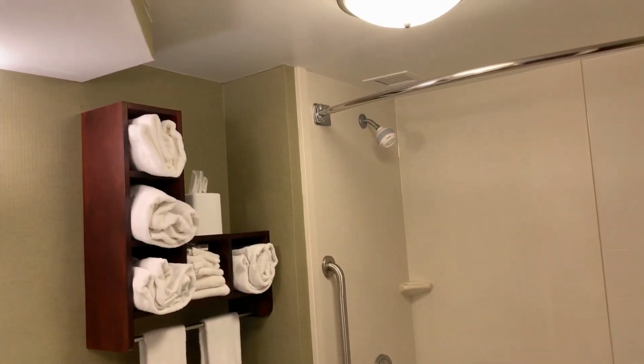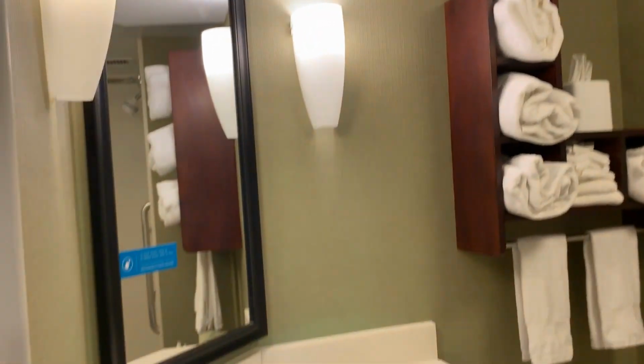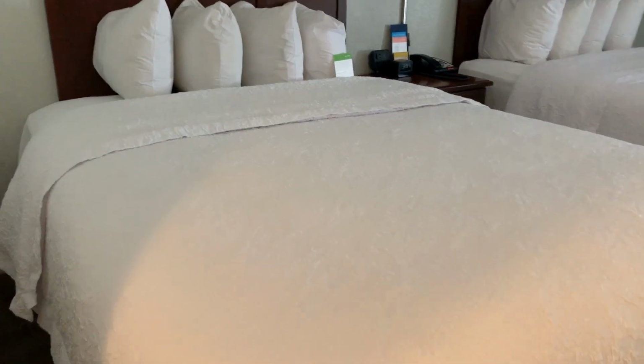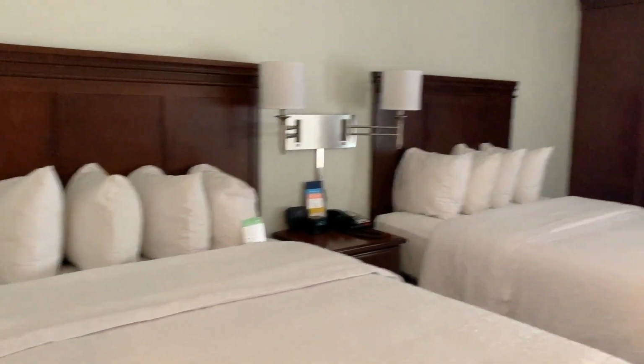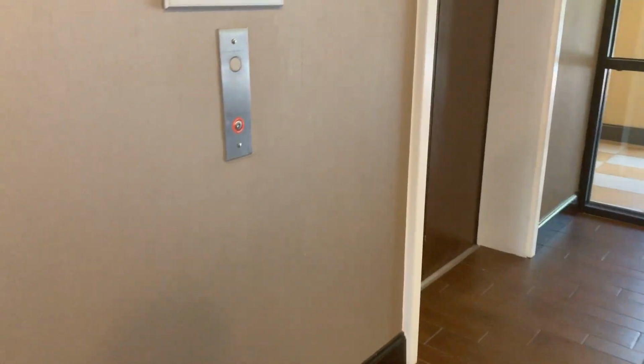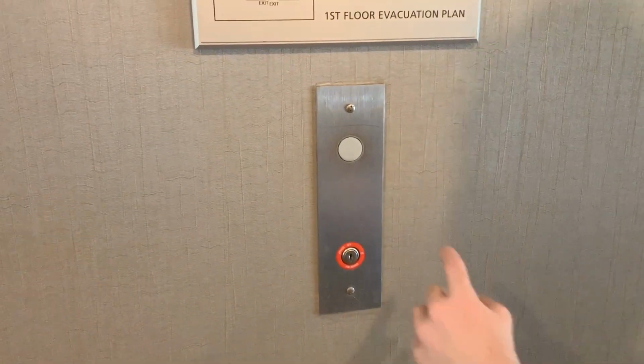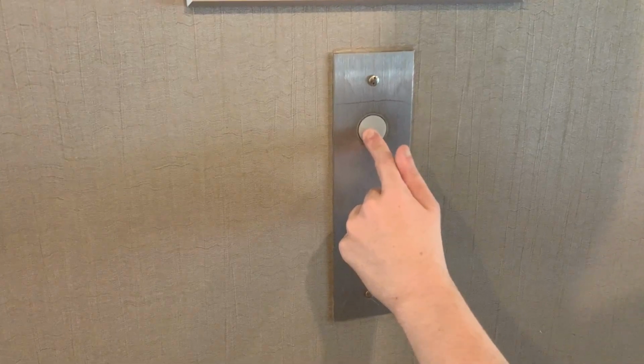The bathroom is kind of at that angle. Yeah, I like those little corner bathrooms though, to tell you the truth. So this room has the two queen beds. Right. These are the elevators at the Hampton Inn in Gastonia, North Carolina.